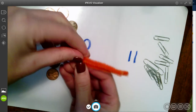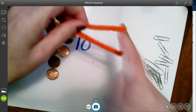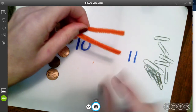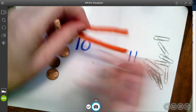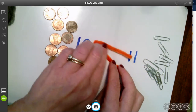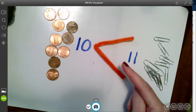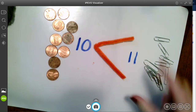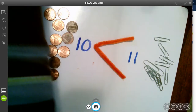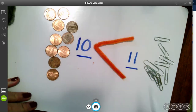Remember, when you see the greater sign, it looks like this, and the wide part of the alligator mouth is always facing the bigger number. Okay? So if I go like this and I put my greater than symbol out, let's see if the greater than symbol is pointing towards the right number. It's going to eat the bigger number. So take a look at these two numbers. 10, 11. Which one is the bigger number? Which one is greater than?